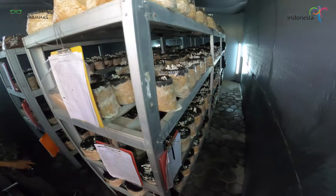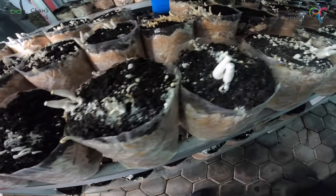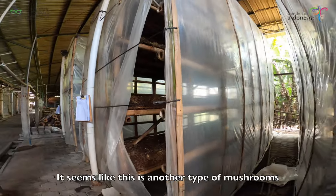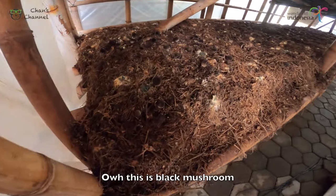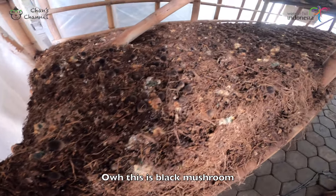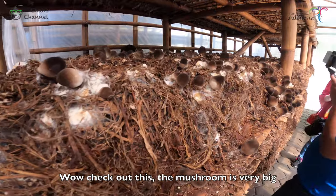Jerami tahu ya, pedistro. This is how the mushroom started to grow. It seems like this is another type of mushroom. Oh, it's black mushroom. Wow, check out this. Mushroom is very big.